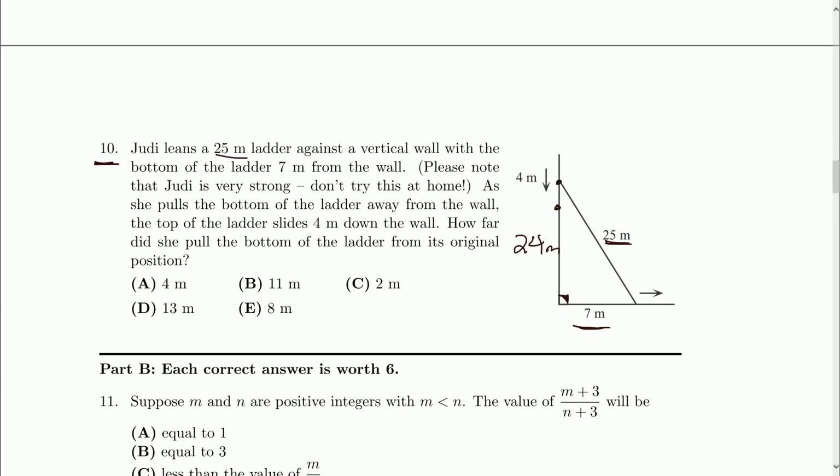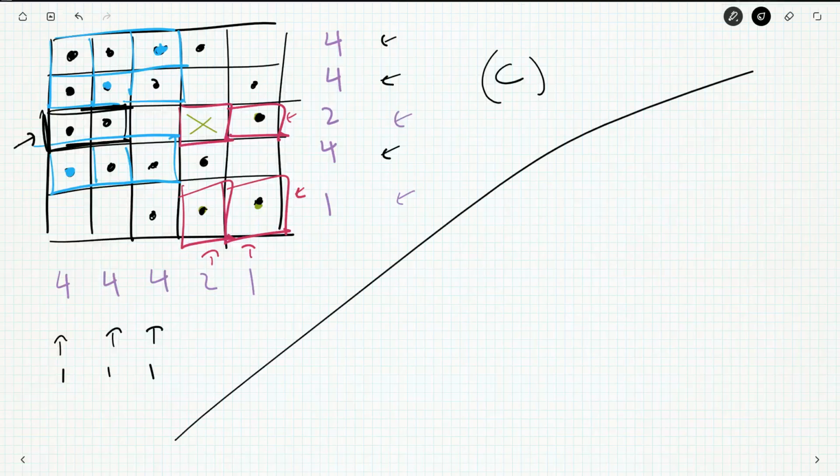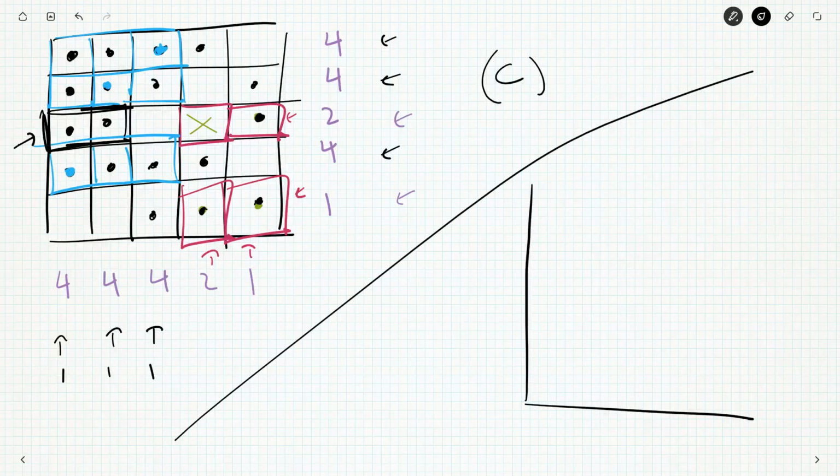Okay, so we'll just draw two pictures. How far did she pull the ladder from its original position, so we'll take a little difference. We just have just enough room down here. Okay, so our basic ladder setup. There it is. I'll give a little more space for her to pull. So we've got 7, 25.